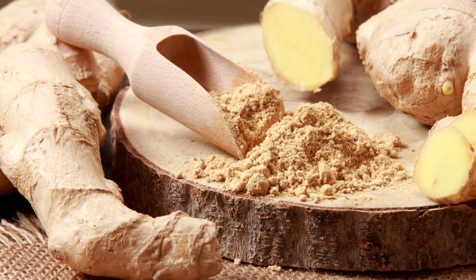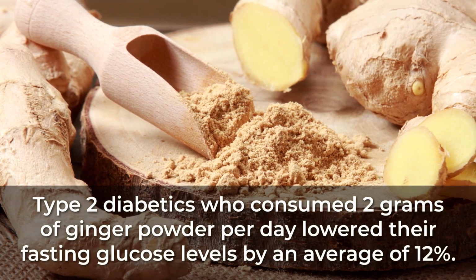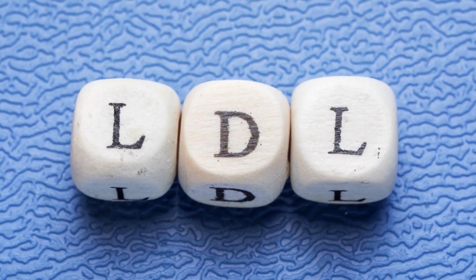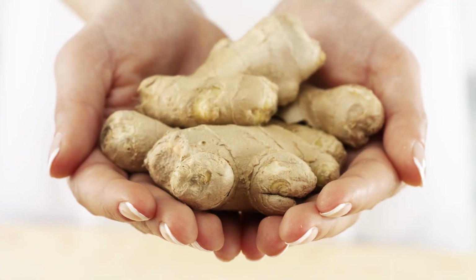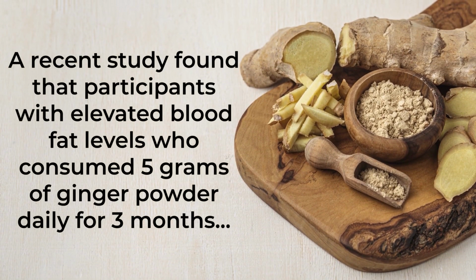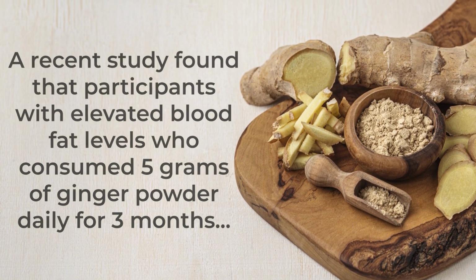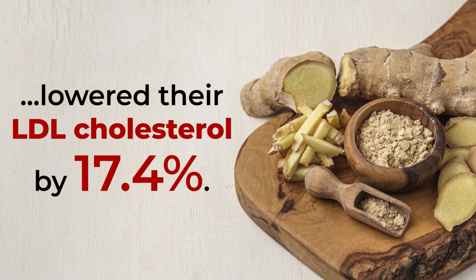A separate study found that type 2 diabetics who consumed 2 grams of ginger powder per day lowered their fasting glucose levels by an average of 12%. And when it comes to decreasing LDL cholesterol, ginger can also be a wonderful part of your health arsenal. A recent study found that participants with elevated blood fat levels who consumed 5 grams of ginger powder daily for 3 months lowered their LDL cholesterol by 17.4%.